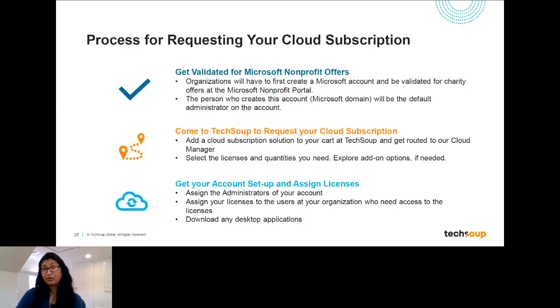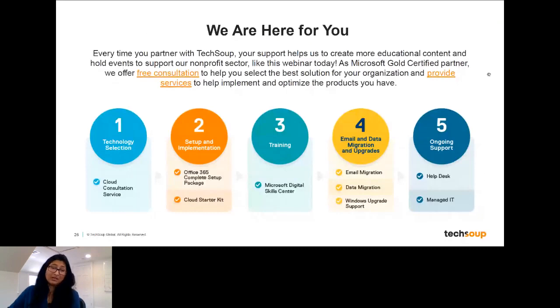You can figure out who you want to be the administrator on your account, if you want that role to be provided to others, and you can use that to download any desktop applications as well. That can be daunting for a lot of organizations, particularly if you don't have somebody who is in an IT role, or if you are just strapped for time, which many of us are.